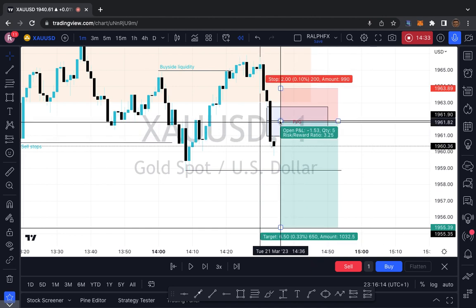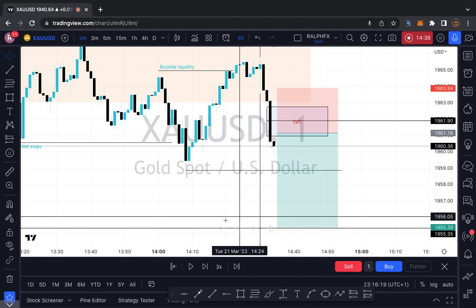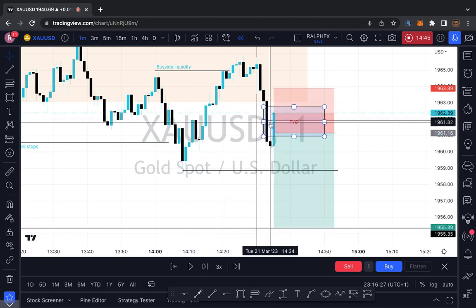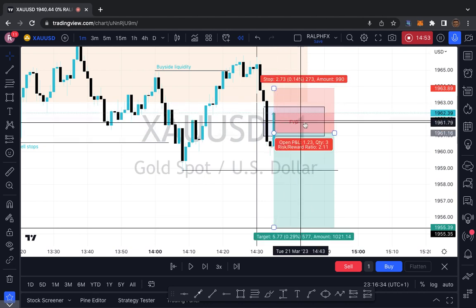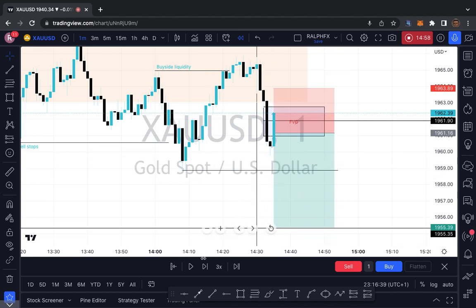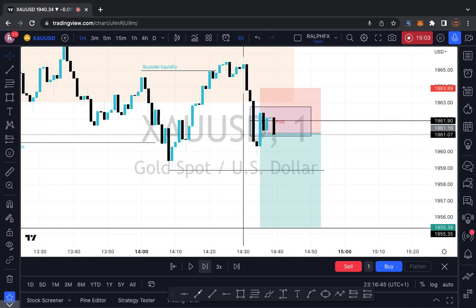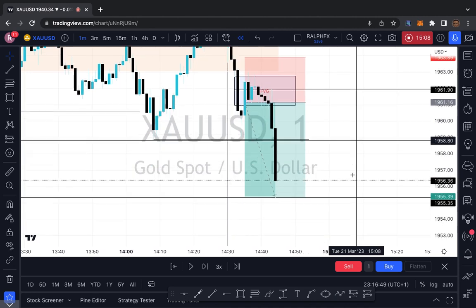So for the sake of simplicity, I'll just go with this one, or maybe a few pips just into the fair value, right? And let's see. You can see that we got tagged into the trade. The second level, the mean threshold, actually got hit. So this is how I would have entered this trade, and this entry would have been around 235. 235 would have been this entry, and then we would have just held this trade, and boom, TP smashed.